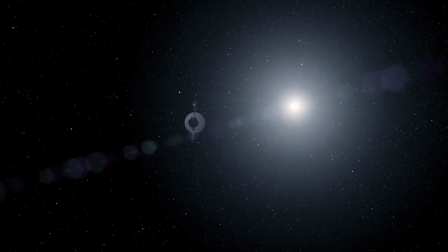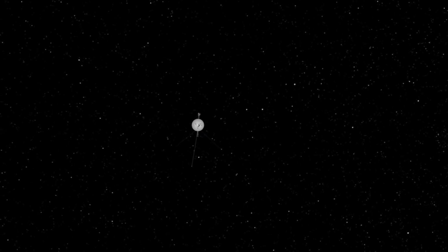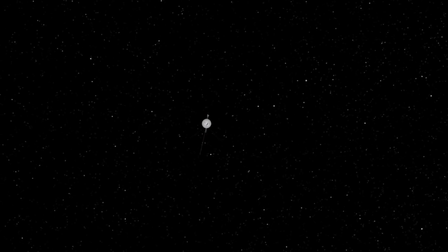As Voyager 2 left Uranus, backlighting from the sun revealed two new rings encircling the planet. The spacecraft was now heading toward Neptune, the solar system's last planet. In the 3 years it would take to get there, ground engineers began preparing for unique challenges. Neptune is 30 times further from the Sun than the Earth, and the light intensity is 1,000th what it is here.